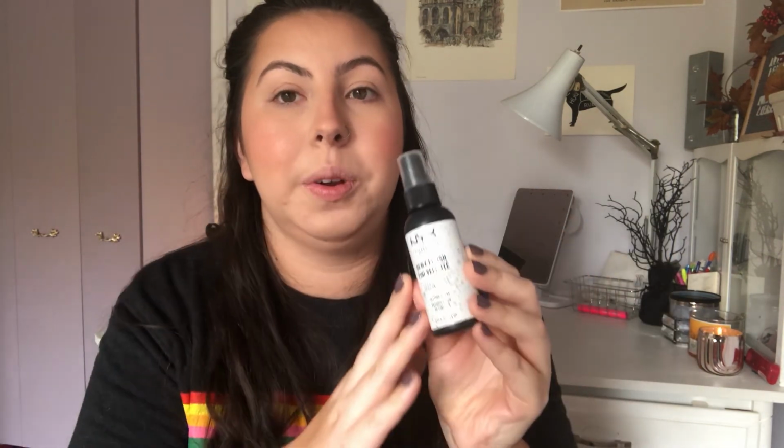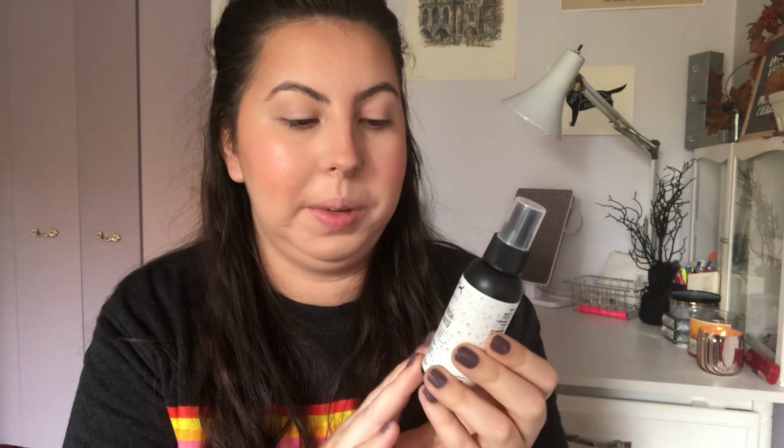Okay, now that our base is done, we are going to be setting it. We're going to be using one of my favorite setting sprays, like drugstore and high-end. This is one of my favorites. This is the NYX Dewy Finish Setting Spray. It just helps make all your powders melt into your face, make you look dewy. So if you had gone a little bit too heavy-handed with your powder, it'll kind of help melt everything.